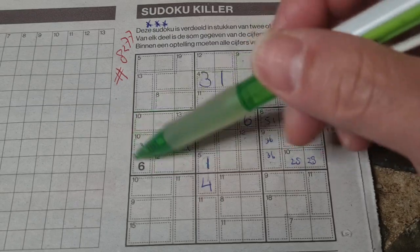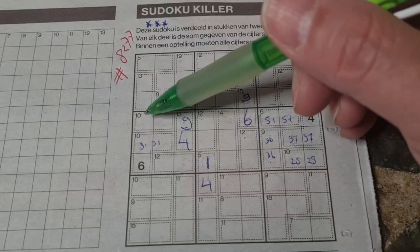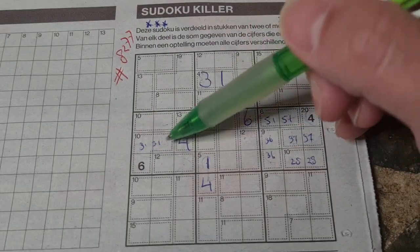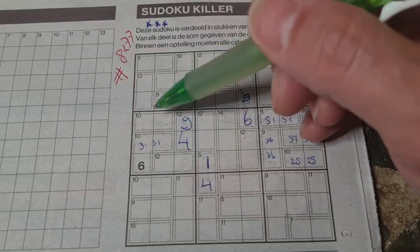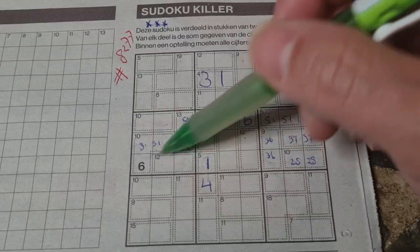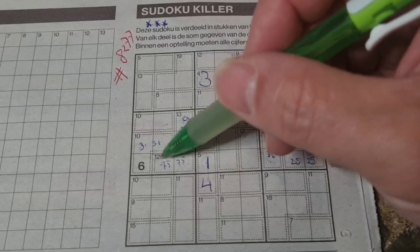One of the missing numbers in this big square is number 7. I cannot place the 7 in the box of 10, otherwise the combination will be 7 plus 3. The 3 is already used in one of those two boxes in this triple box of 10. So the 7 should be in a box of 12. Combination 7 and the 5. 7 plus 5 is equal to 12.